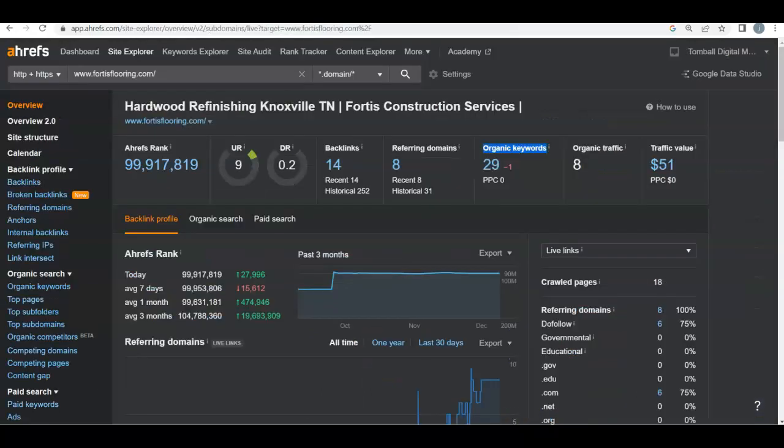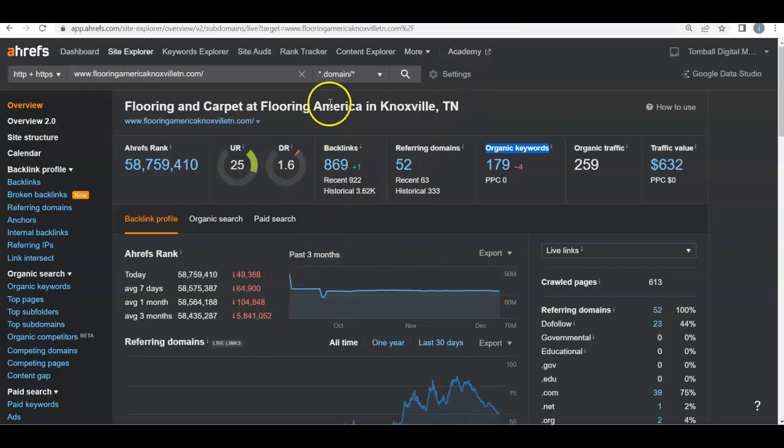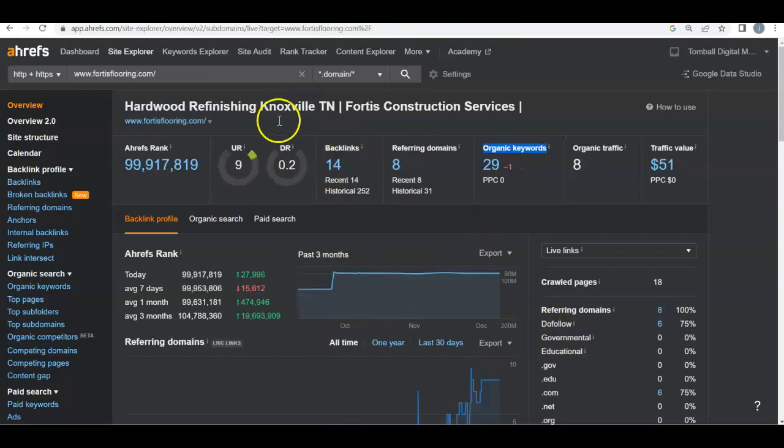So if we're looking to beat them out and get that traffic from them, first things first, we got to get you more backlinks. You want to get as much and more than your competitor, Flooring America. Good thing is, you know these work. So you're able to take these, find which ones are the best ones, add them to your website, add some more on top of those so that you'll be ranking high and your UR and DR will start going up, because it's a tried and true method because it's working for them.